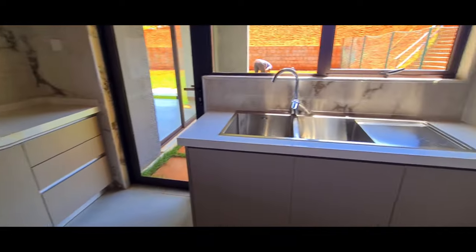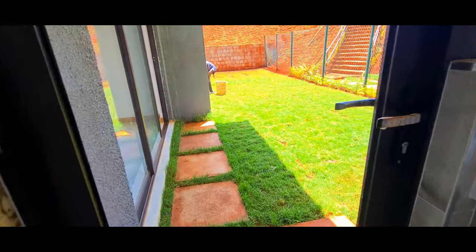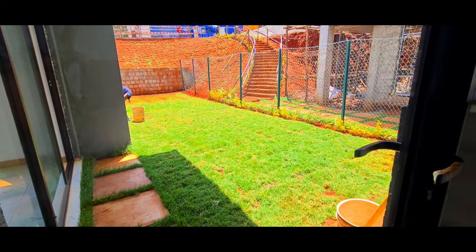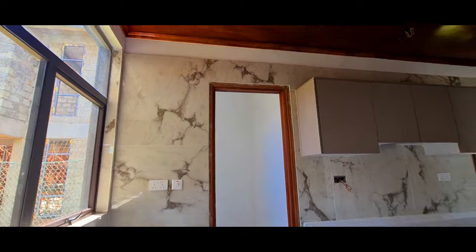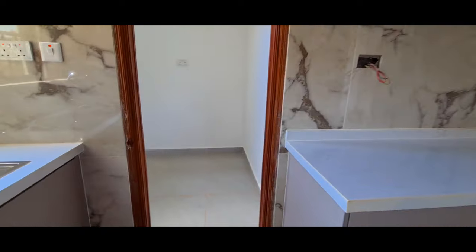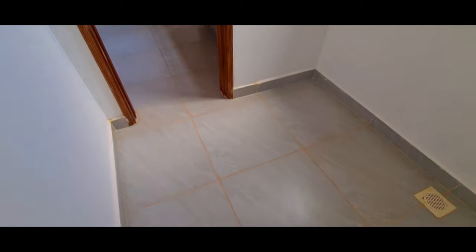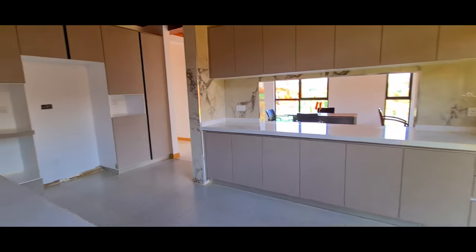Yeah, double sink. You have the backyard access. Wow, look at that. And then you have, wow, kitchen is quite big. You have a pantry. The pantry is this. It's a huge room. It's actually a big room, you can see.